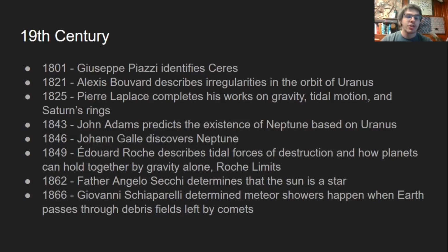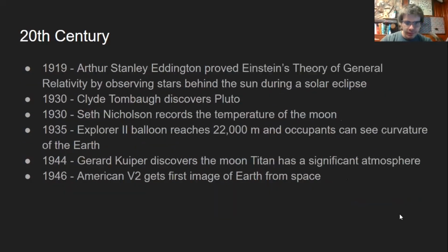In 1866, Giovanni Schiaparelli determined that meteor showers happen when the Earth passes through debris fields left by comets, which also means that we were able to predict when meteor showers occur, which is why we're able to do that nowadays. We're able to say, hey, at this time in this year, a meteor shower will hit because we're passing through a comet field.